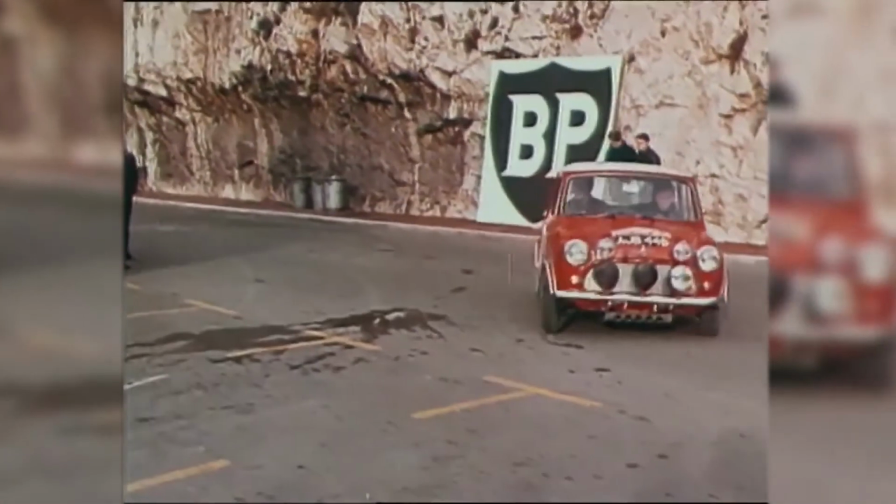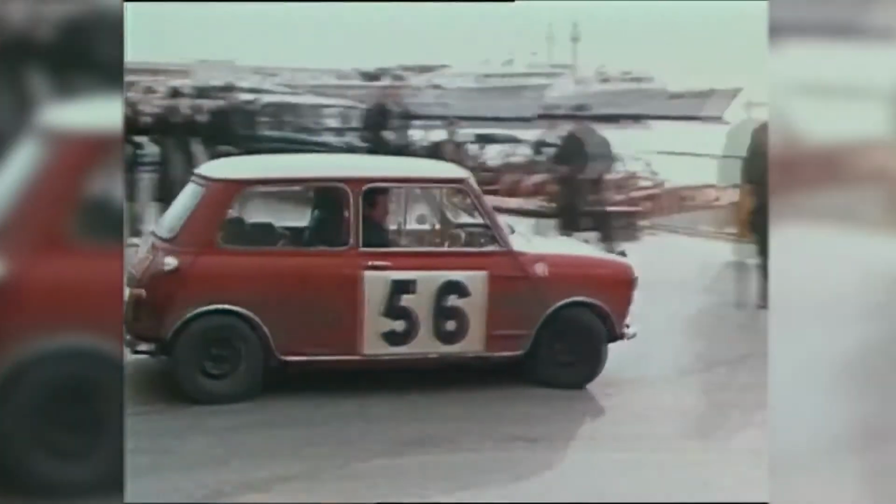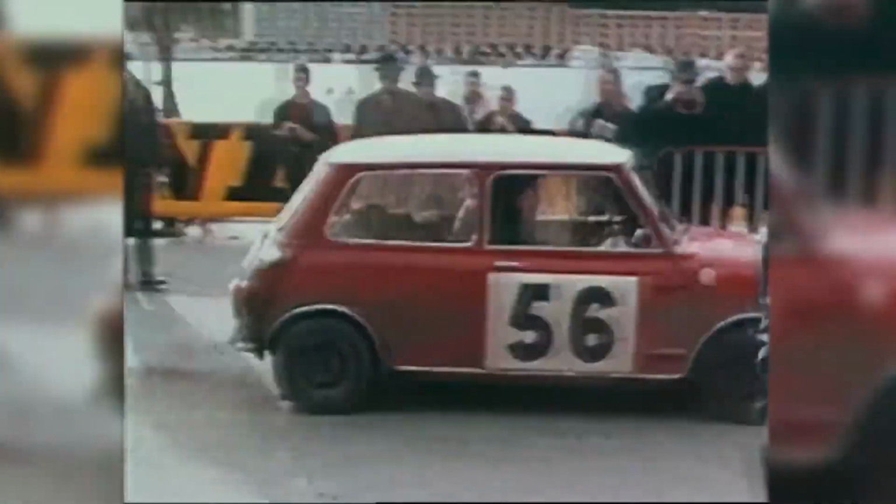Ever heard of it? John Cooper and the gang took the Mini back to Monaco in 1964 and kicked everybody's ass. They went back the next year and did it again, but on the third year of going back, they were disqualified for the wrong lights in their headlights. What? But they didn't let this discourage them. They went back the next year and beat everybody again.